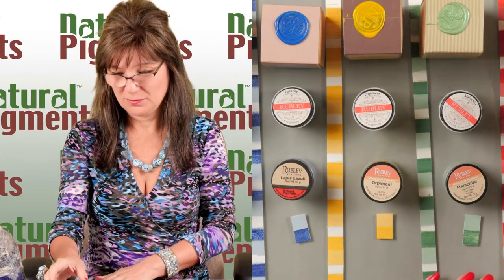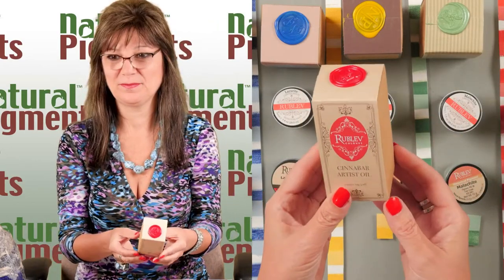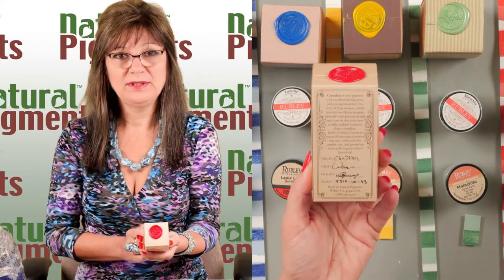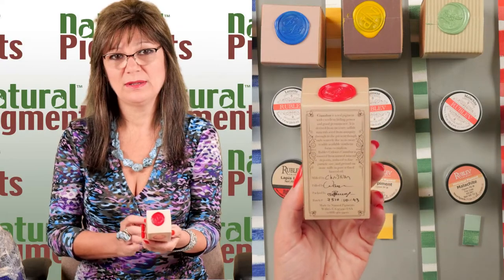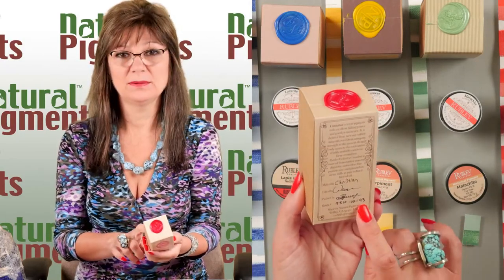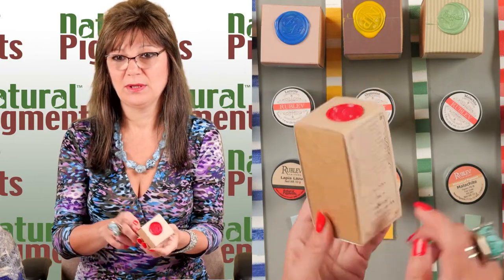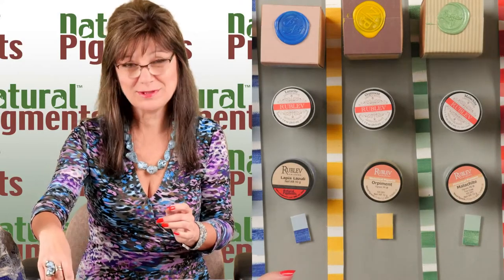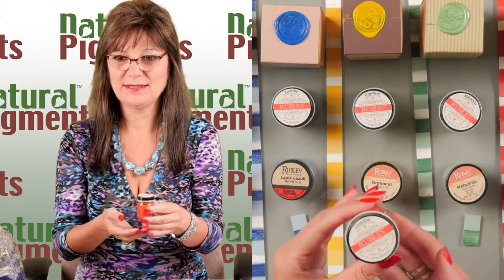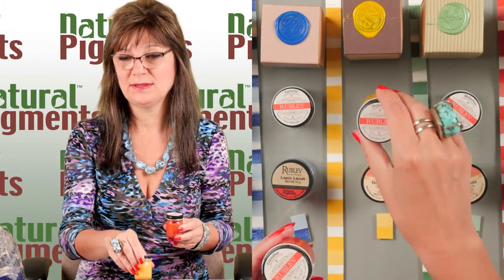And now, of course, is time for our cinnabar. With cinnabar, we didn't make any tubes, so this is the only thing that will be available, only 43 jars we made. And for now, we may decide to do more. Okay, we'll see how that works. We'll figure out how to do that. And like I said, this is the heaviest jar. Orpiment is the lightest one.